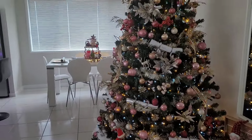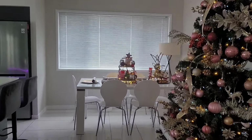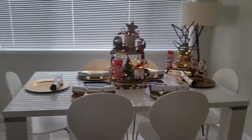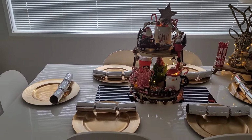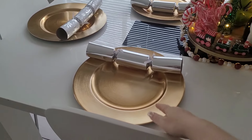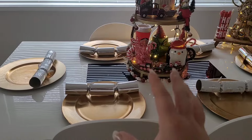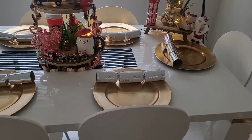And then if you keep walking, you see my tiered tray. So I've actually added to it a little bit since I did the tiered tray video. I've got more of these charging plates. These charging plates, $1.75 from Kmart. What a bargain. Absolutely love them so much.